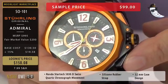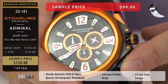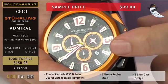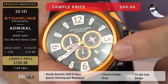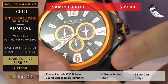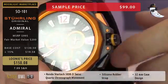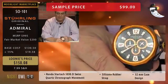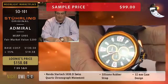Now I'm going to start it up again, and watch what happens with that big sweep center second hand. I'm going to push it, and it jumped ahead to where it would have been had I never stopped it. That's called split timing. Then we can stop it, and we can reset it back to 0. It's a world-class quartz chronograph movement. It's got 6 jewels, made with all metal parts, and it's completely repairable.